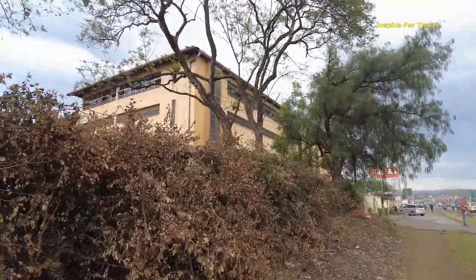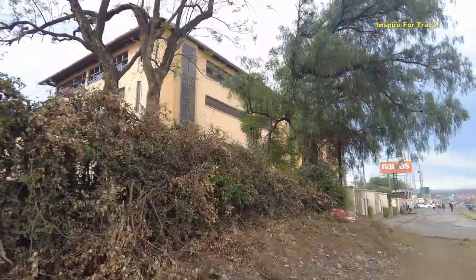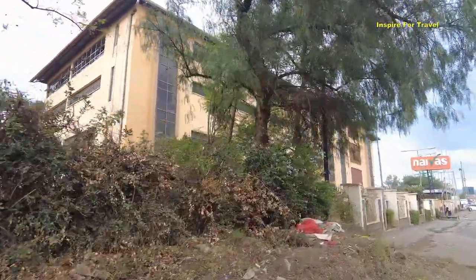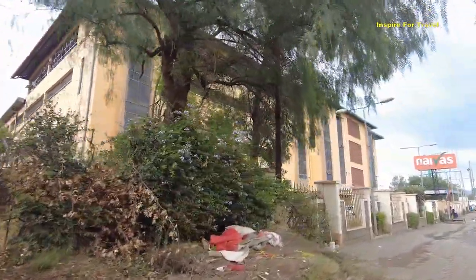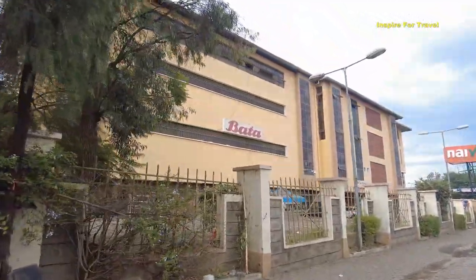So this is the Naivas building here on the left. This is the one on the highway. If you're not willing to come up to the one on the highway, you can always go to the town, and you have over four of them to choose from.